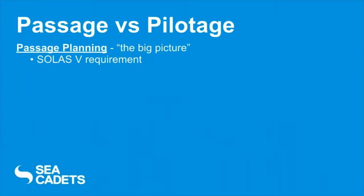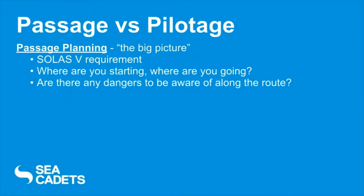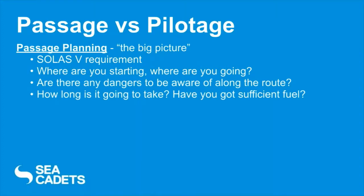So what do we need for a passage plan? Basic things: where are we starting? Where are we hoping to go to? Or what's our operating area for the day if we're teaching a course? Are there any dangers to be aware of along the route that we particularly need to call out? A particularly shallow patch, a dangerous wreck or rocks, something like that, that we want everyone on the boat or on the course to be aware of?